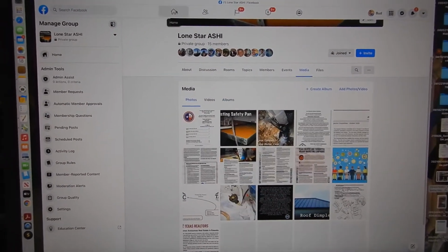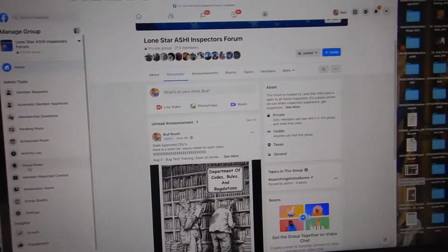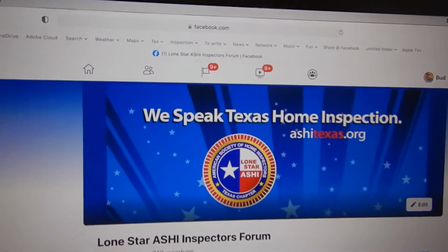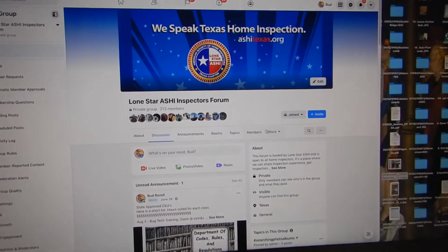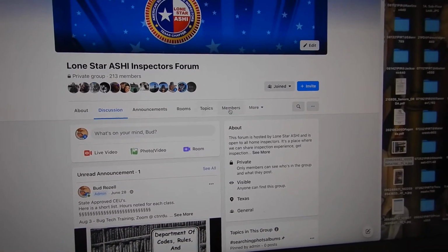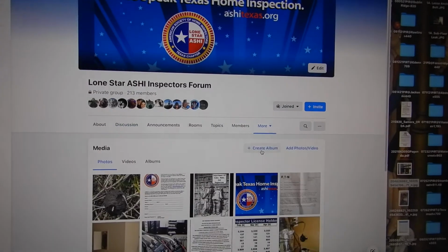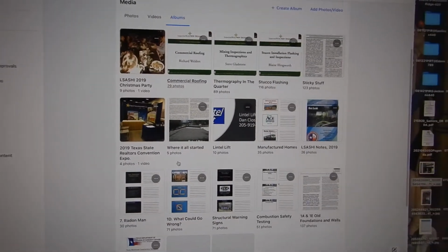But I'm still, everybody back on schedule here. You go to the Lone Star ASHI page here. It's the one with the more professional cover. You come to more in this bar. Okay, what do we learn? We learn that we go to the Lone Star ASHI, we go to more, we go to media, we go to albums, and then we have Lintel Lift.